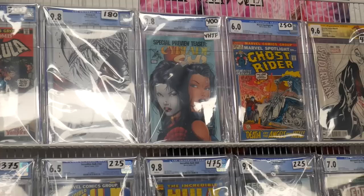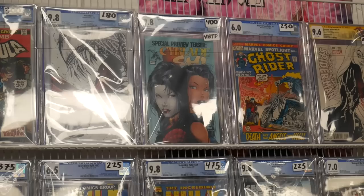I gotta be honest, I don't have any comps for it because there's none available. And a 9.8, it's the preview of the first Witchblade. There's a 9.6 listed on eBay right now for $300. I will do $300 on the 9.8 if you want.